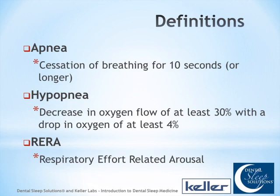It stands for respiratory effort-related arousal. But basically, you see a person is sleeping and their brain waves are sleeping in nice, maybe delta REM sleep, and all of a sudden they come out of that deeper sleep into lighter sleep, and that's associated with some disruption in the breathing, but it doesn't fall into those two categories. And that's what a RERA is. Gotcha. And the hypopnea is a 30% decrease in flow, the air. It's kind of like a restricted labored breath.